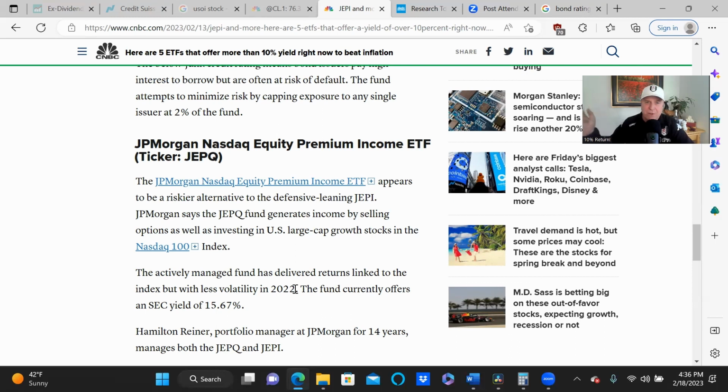If the S&P 500 goes up 5%, we'll say in a day, JEPI will only go up about 2.5%. However, if the S&P 500 goes down 5%, JEPI will only go down about 2.5%. This NASDAQ Equity Premium ETF seems to do the same thing for the NASDAQ that JEPI does for the S&P, so it's less volatile than the NASDAQ. However, you're not going to get all those returns on the way up. The reason for that is because they're selling calls against that index.